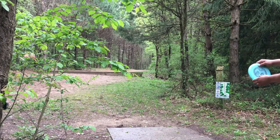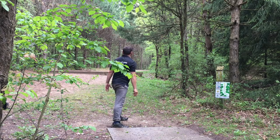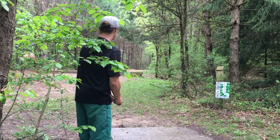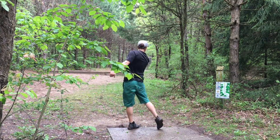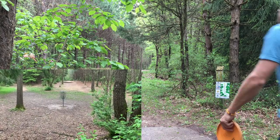Our lefties could have a real possible ace run, though. Lefties for sure. And Chris hits an early tree there. He's going to kick off to the left, but he's at least far enough down to where he should have an open look towards the basket. Maybe have to finagle through a couple of trees.